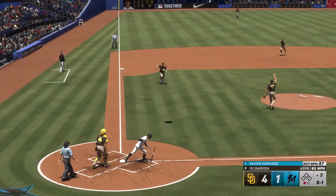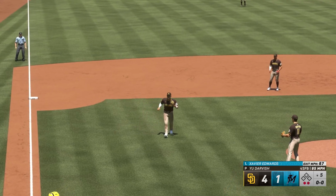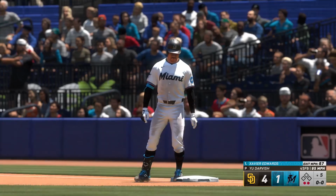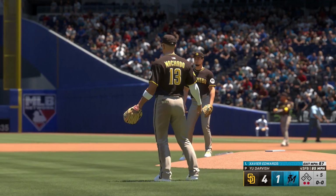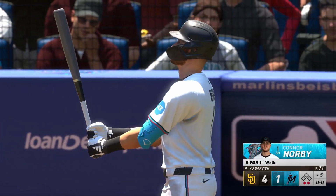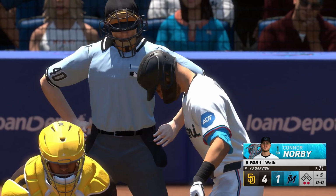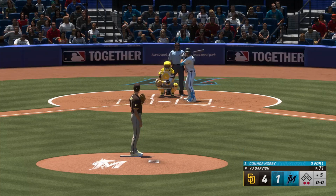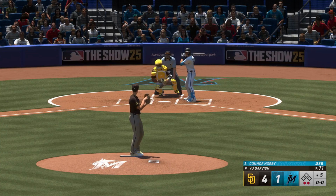Now a pop-up on the infield. Machado hauls it in for the out. Third baseman, number 1, Connor Norby. Now the third baseman, Connor Norby. He is struck out and he is walked. He is quite an athlete. I mean, you look around the other sports, basketball, football, you feel like he could thrive in one of those sports too.